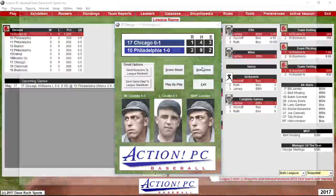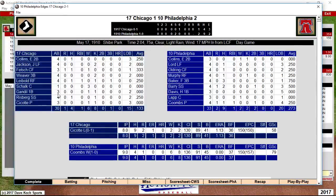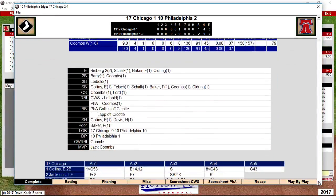Take a look at the box score real quick. Not much to see here. 4 hits for the White Sox. 9 hits for the A's. Seacott takes the loss. He gives up 9 hits, 2 runs. He pitched a good game. 1.13 ERA. But Combs pitched a little better. No earned runs. Final score was 2-1. Player of the game was Jack Combs.